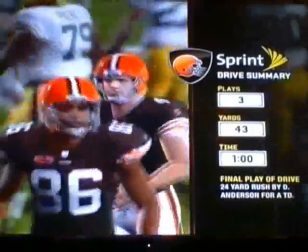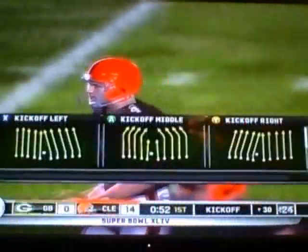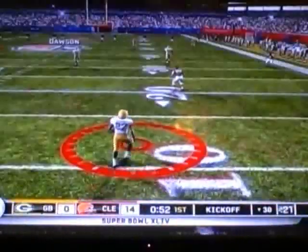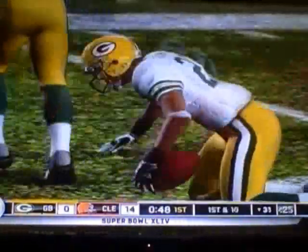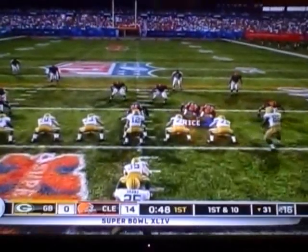Here's your sprint drive summary. He makes it back to about the 31-yard line. This offense really needs to get something going in this series. A game like this can quickly get out of hand, and before you know it, you have to get away from that game plan and start taking more chances.